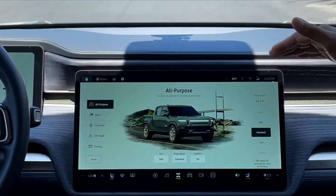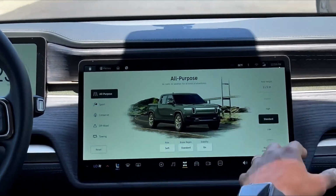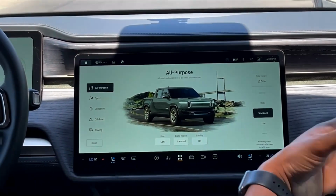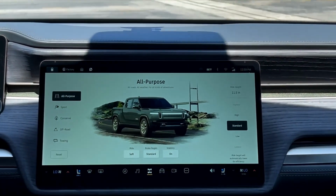Our purpose is kind of essentially like your daily driver. Sport will lower your suspension and make your ride go from soft to stiff. With that being said, you're going to notice that it might be a little bit bumpier because sport ideally is meant for, like, the track or nice paved roads.